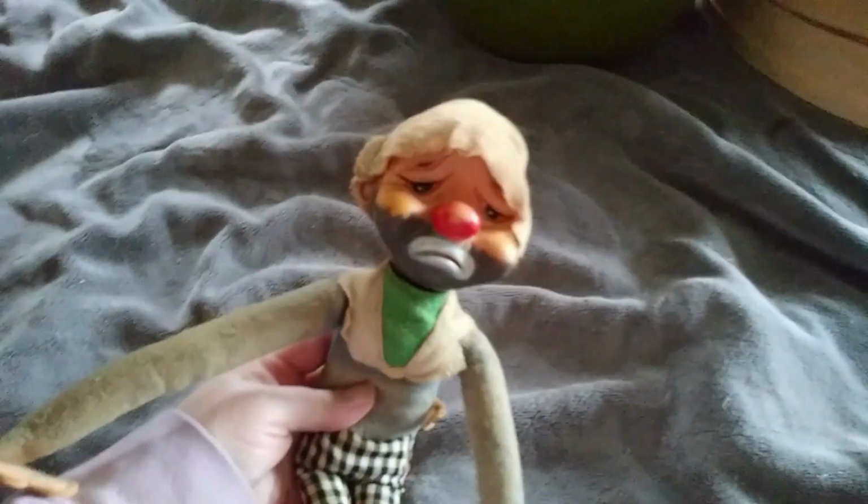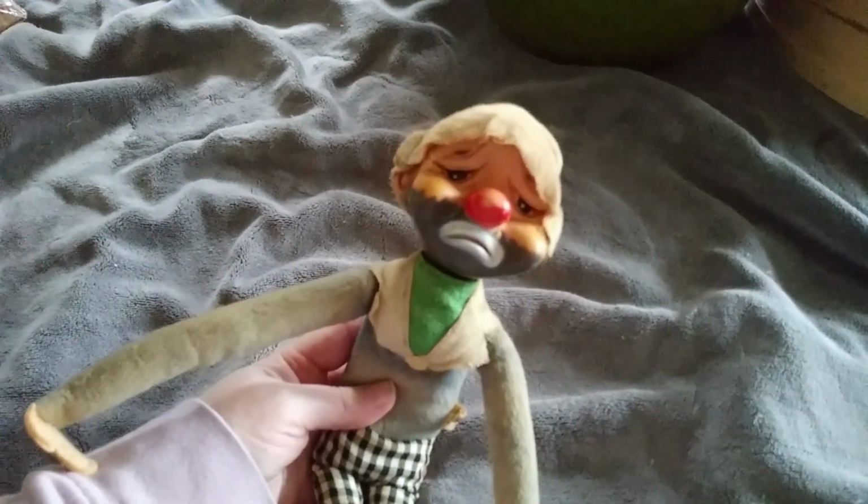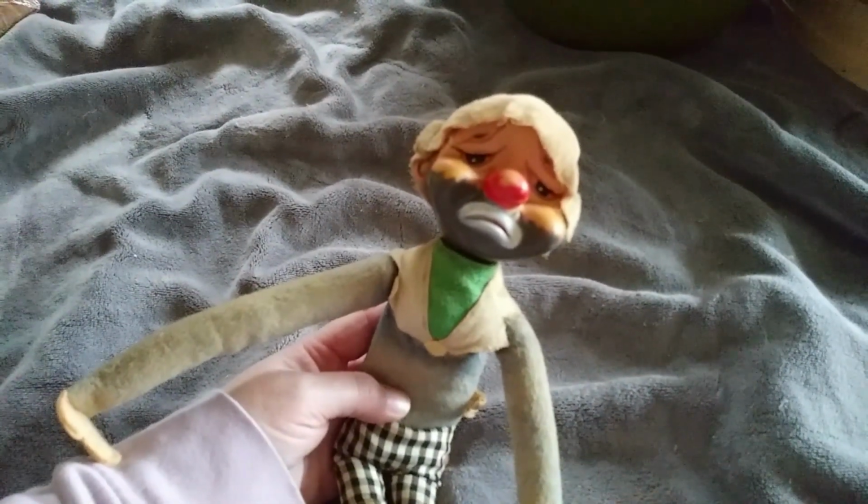But he's got a little tag right here that says Kamar, K-A-M-A-R, and it's dated 1966, I think. Drawing a blank on what this hobo's name is. It'll come to me at like 3 in the morning when it's no longer relevant.